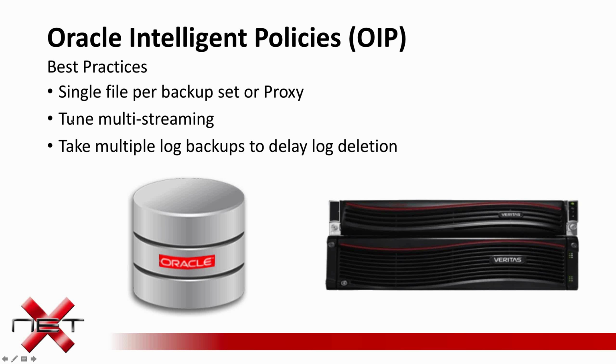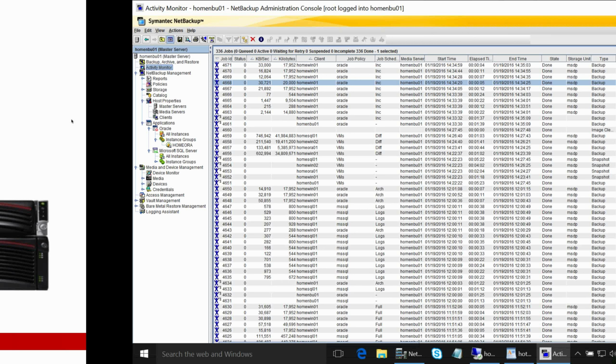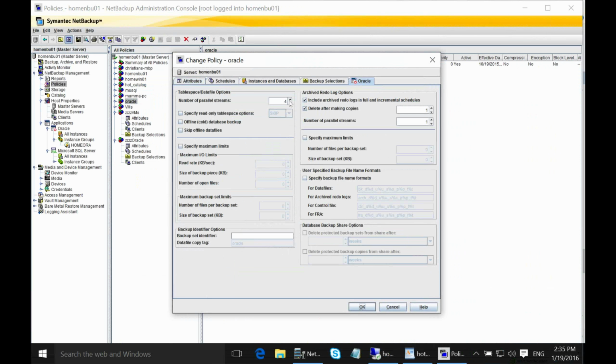Another best practice is to tune multi-streaming. So you'll want to take a look and try things out. We'll go back to the policy here and try different numbers of parallel streams and see which one gets best performance. It's a lot easier to do now because you don't have to actually edit the backup script. You can just do it from here.